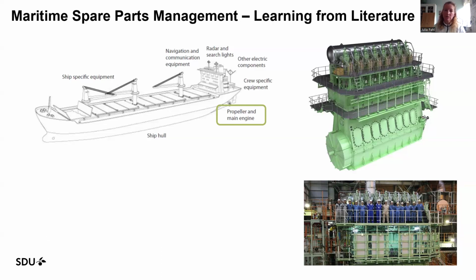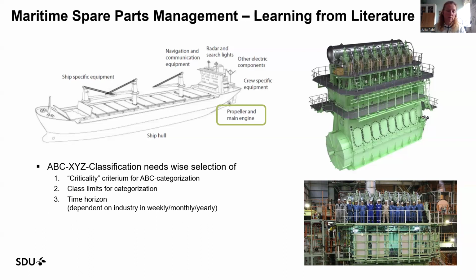Yeah. So what we learned from the literature when we skimmed it through is we looked into the ABC-XYZ classification system to make a wise and informed selection of the criticality criterion for the ABC component of the categorization, looking into class limits for the categorization, and looking also at the time horizon. And that, how we pick it, also for the demand estimation, depends on the industry. So we can have fast-moving items where it's good to do the classification in a weekly period, or if they are not moving too much in a monthly, or in our case, more on a yearly basis or on a multiple yearly basis.